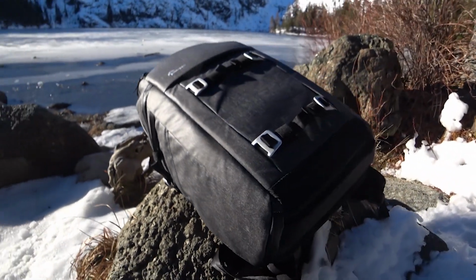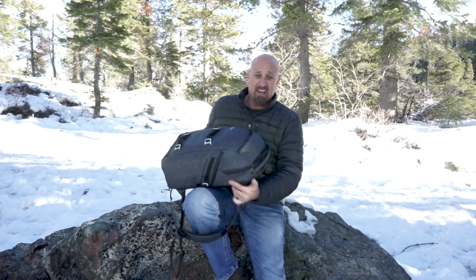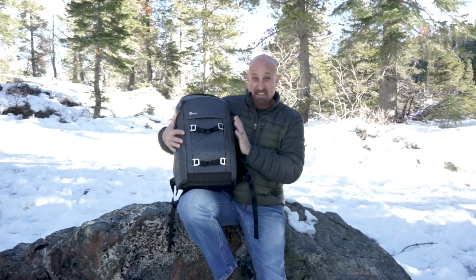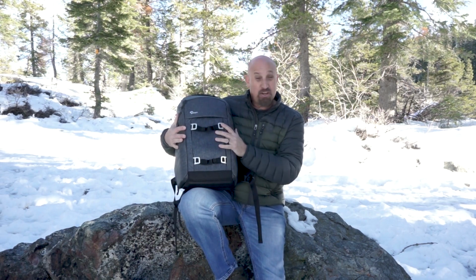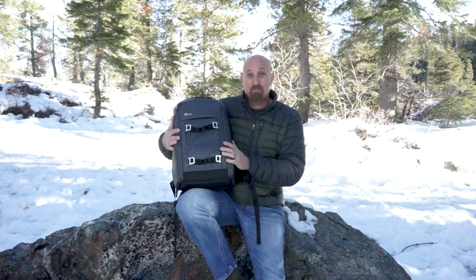I love just the way it looks. I can't stress that enough. But the other thing is that this is a small pack. I would put this in the category for me as like a day pack. And here's what I love about it. It's not too big. It'll carry everything I need for a hike like today where I'm just heading up to this mountain lake and want to get a few shots.